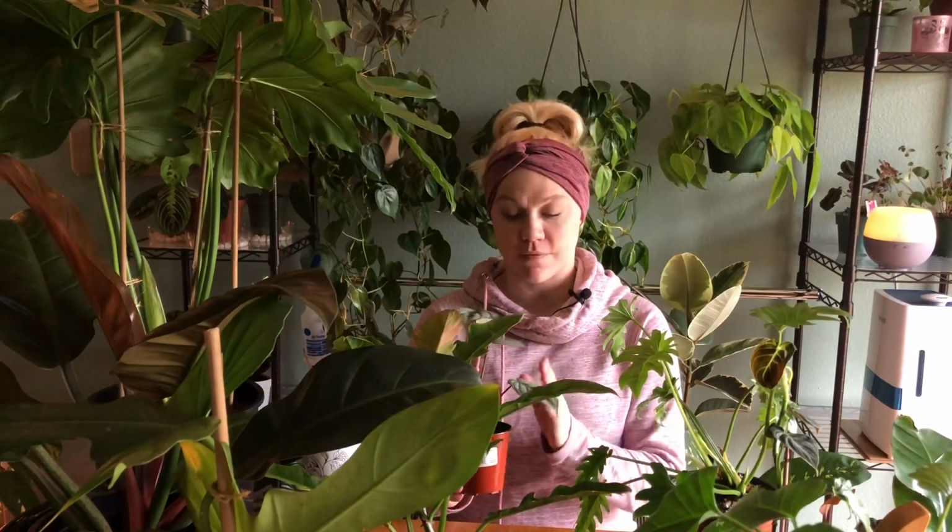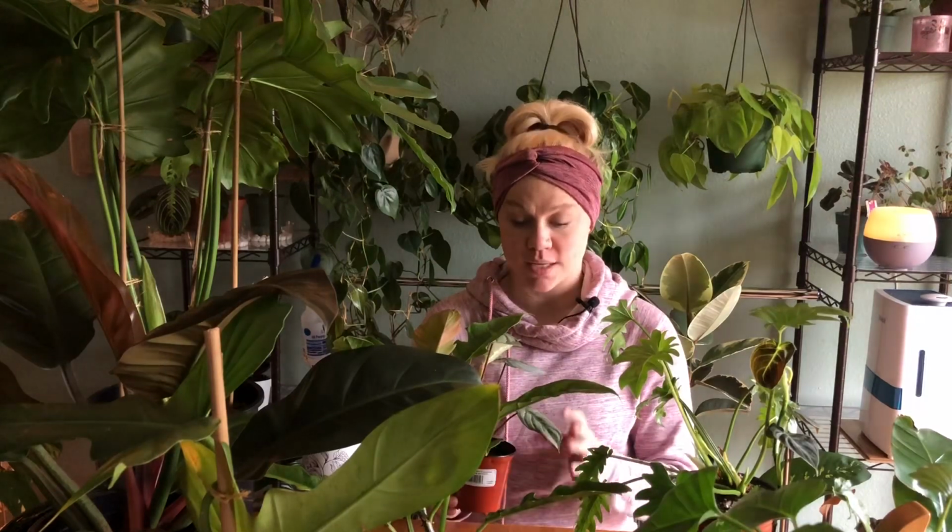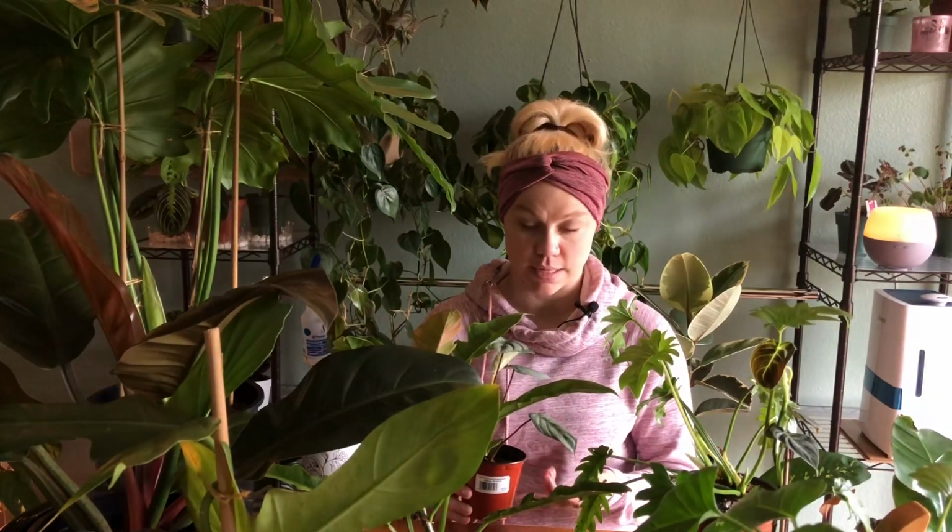Let's begin with, you've seen this all before, it's one of my favorite philodendrons. This is a juvenile form. This plant will get much bigger than this, but by far one of my favorite. It's like this beautiful blue, silvery gray color philodendron.